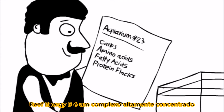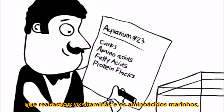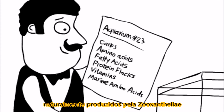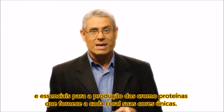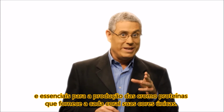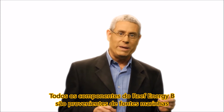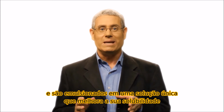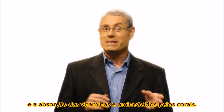Reef Energy B is a highly concentrated complex that replenishes the exact vitamins and marine amino acids that are naturally produced by the Zooxanthellae and are essential for the production of the chromoproteins that give each coral their unique colors. All of the components of Reef Energy B come from marine sources and are emulsified in a unique medium that enhances their solubility and absorption of the vitamins and acids by the corals.